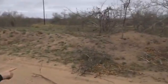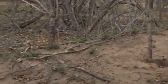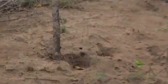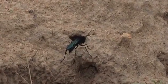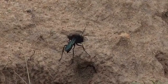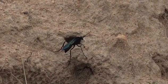there's this big wasp flying around. Can you see that there's a wasp flying around there? That is an amazing wasp. Eileen, I'm going to get back to your question. This is a spider hunting wasp, my favorite species of insect in the entire world.